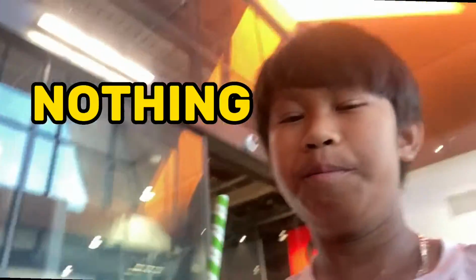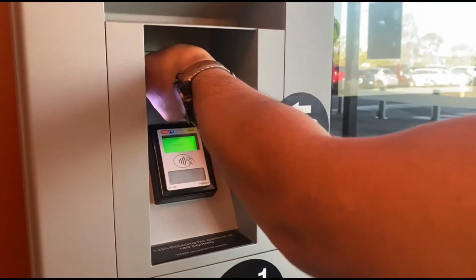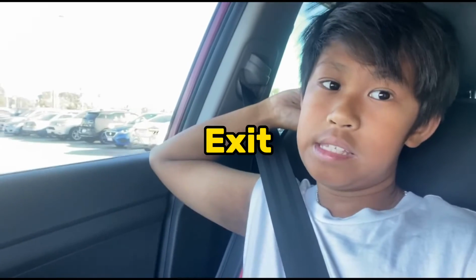Now we are paying. Let's see how much it costs. Okay, guys, so we just left DFO and we are about to exit. So, see you at home.